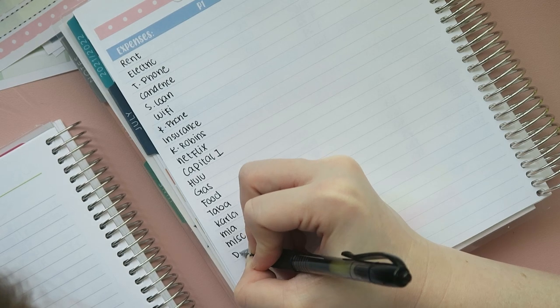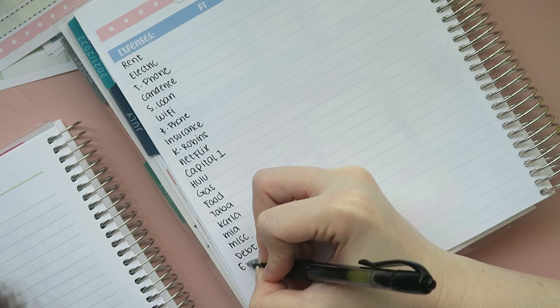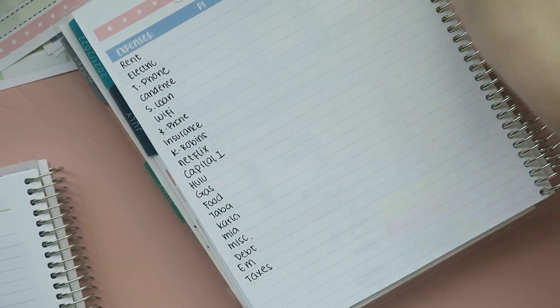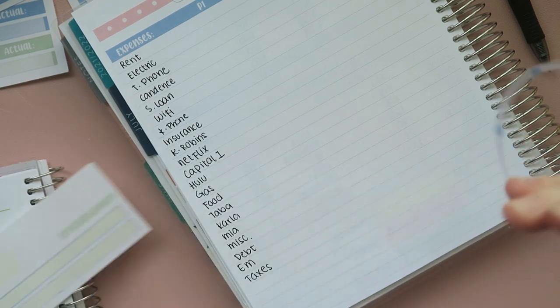And then I also put debt here, like any extra debt that we put in, as well as emergency fund. I'm just gonna put EM and then taxes. And then I kind of use the bottom here to kind of freak it all off.